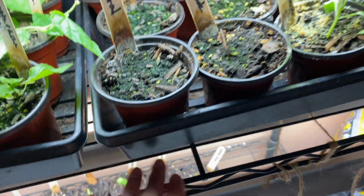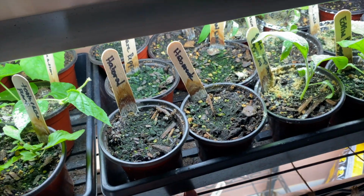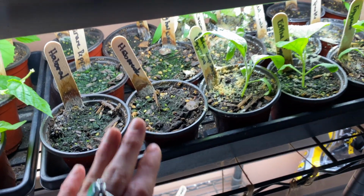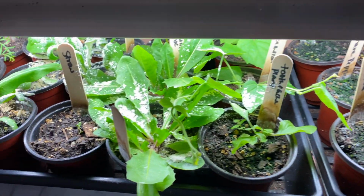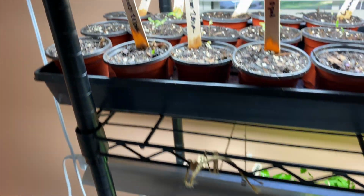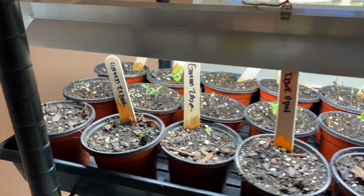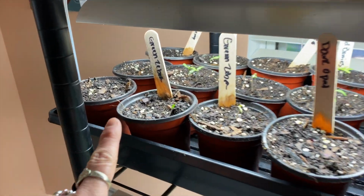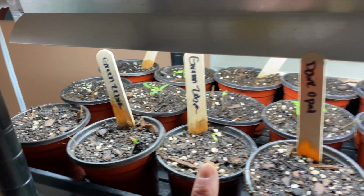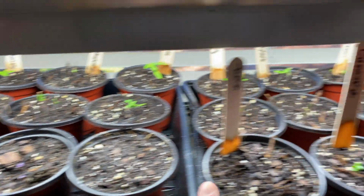I wish I had a heat mat, maybe just because it's been colder than usual this year and the house isn't staying as warm when we're not here. These have not been germinating very well, but everything else seems to be doing pretty good. And then a couple nights ago, I thought about recording it, but just had to buckle down and get it done. I sowed some tomatoes and some basil all in the front.